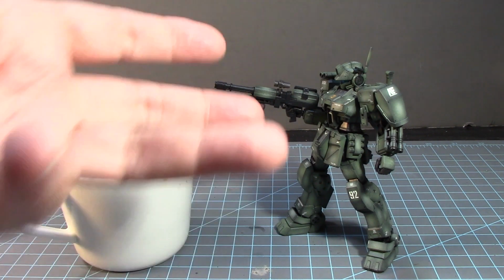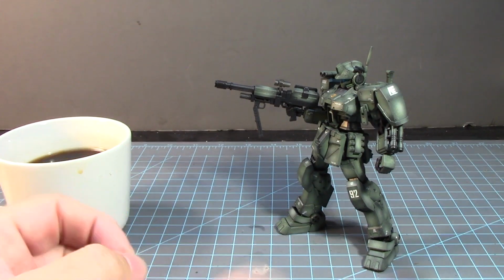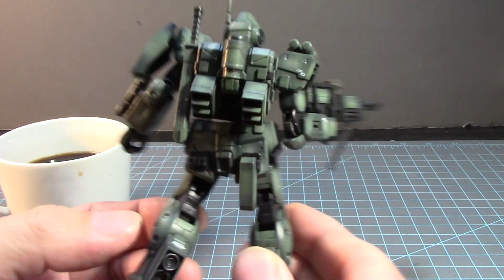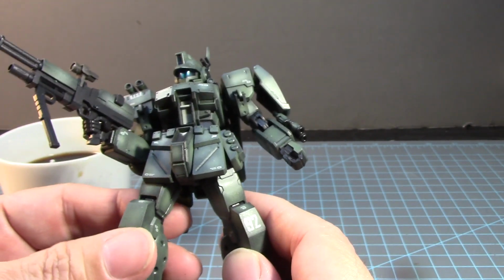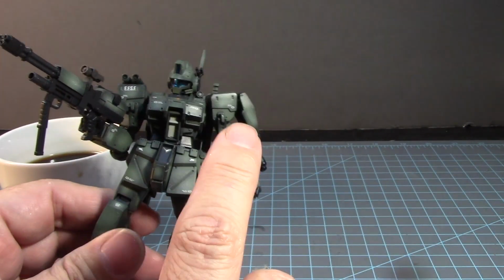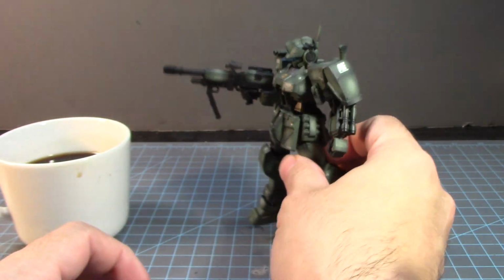But let's move on. What do you guys think of the Spartan? Came out pretty good, right? I gave it some decals, as you could see. A mixture of Border-side decals from Bandai itself, official Bandai stickers, and mecha decals. As much as I like the design of the mecha decals, there are a few that I'd like to get that are not part of the set, so I may have to go get some.